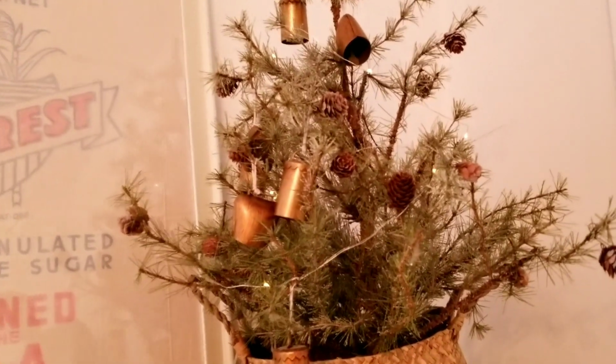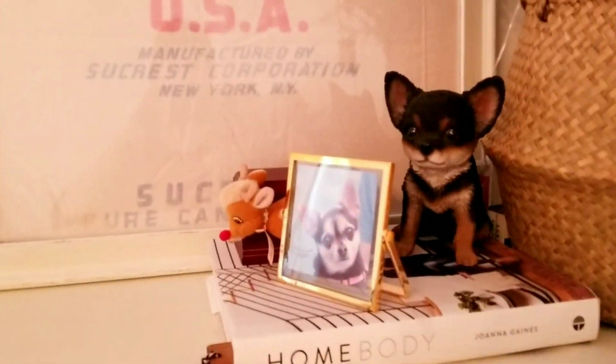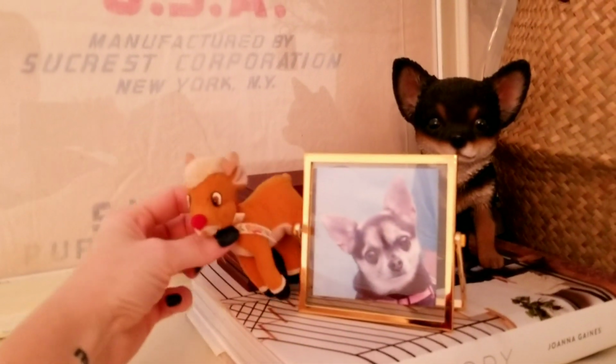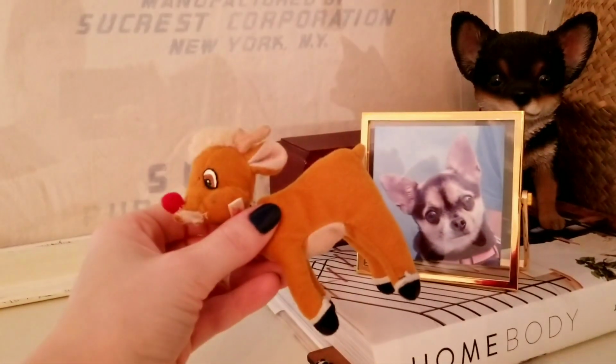It would be my dream to one day have a whole tree full of actual vintage ones, so that's something I'll be looking out for. And then down here, I just added this was her favorite Christmas toy. This was actually one of those freebies at JCPenney's when I was a kid. It was like a little keychain, but I saved it all those years and she fell in love with it.